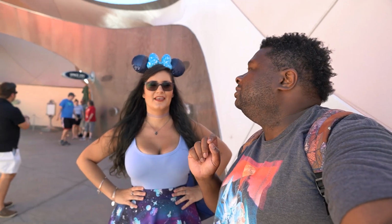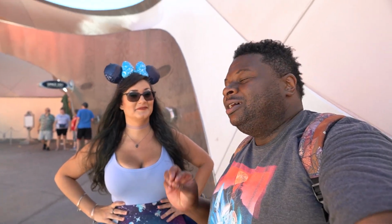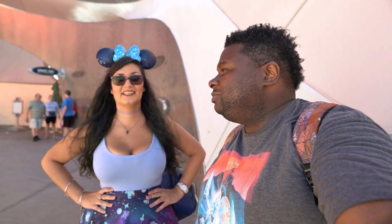We're back at EPCOT because it's time to go back to Space 220 for lunch this time. I'm excited. She has been vying for this reservation for a long time, so now we finally got it.